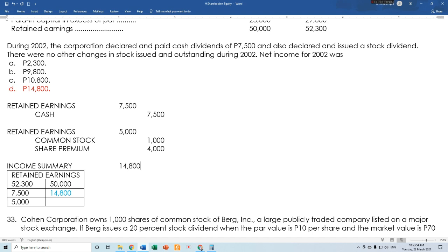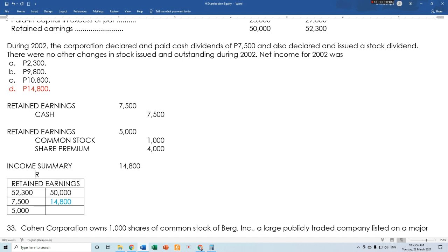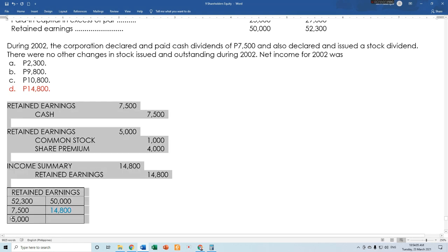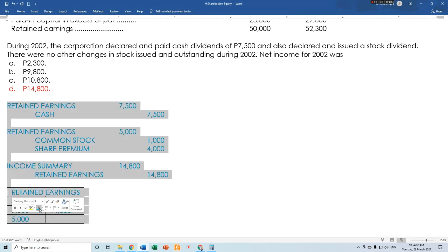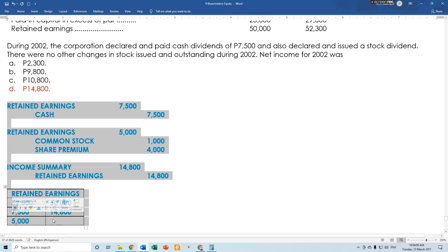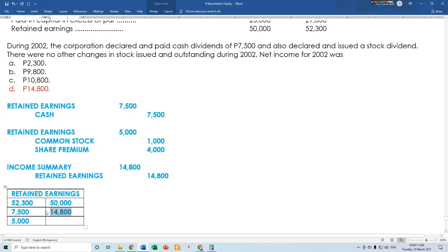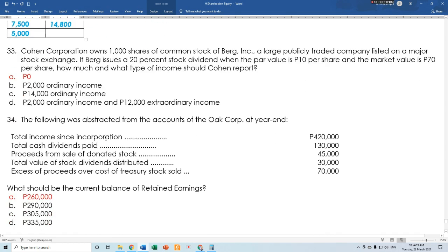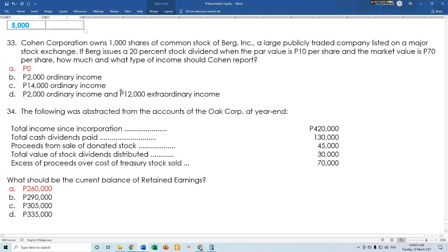14,800. Credit tayo ng retained earnings. 14,800. Okay, so ito yung lahat ng sagot natin. Ilagyan ko na lang ng highlight ito. Yan. Para makuha natin yung sagot. Okay, so that is our answer for number 32. Number 33.